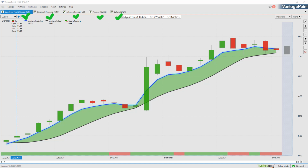So starting out with Goodyear Tires, a very good example of how all of these predictive indicators work to help traders manage positions. Now, what we have here is daily price action. So each one of those candles represents a full and complete trading day. And all of this information comes through on end of day data. So as the day closes, you get a new forecast for the next trading day there.